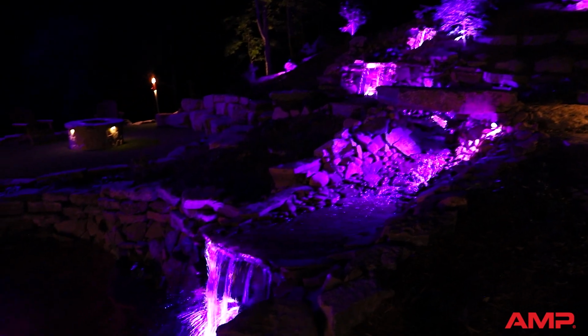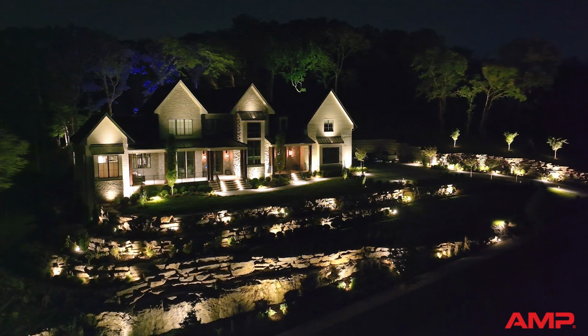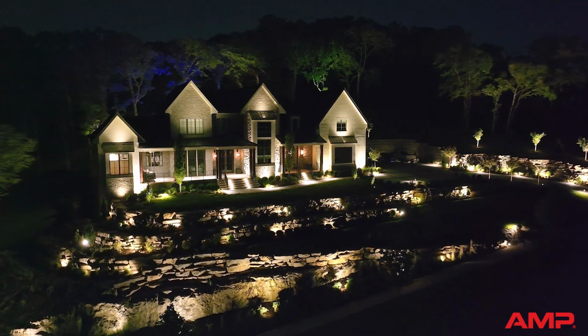Him, he's out here with the remote, he's changing different lights, he's got just the waterfall on, so it makes it more interactive. It's almost like a video game. You're interactive with your lighting system, instead of putting it up and never touching it ever again. It's not about having a color on every night. It's about changing and having fun with it and being interactive with your lighting system.